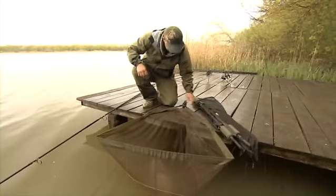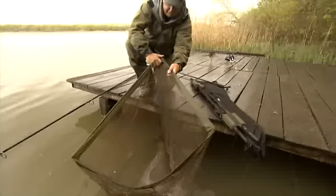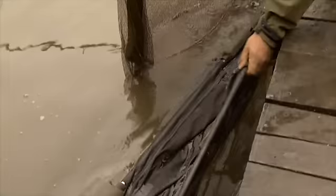I just left the fish in the edge while I was doing all that, and it was perfectly fine. Important not to rush everything at this point. Just take it nice and slow. So just drop that in the water, that's going to float. I'm just going to get down and slide the fish into it.